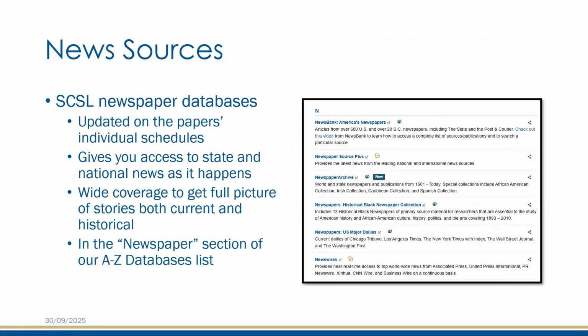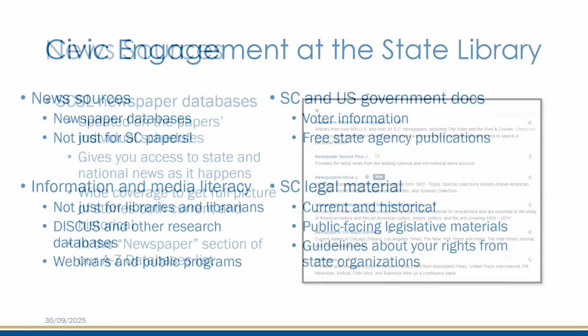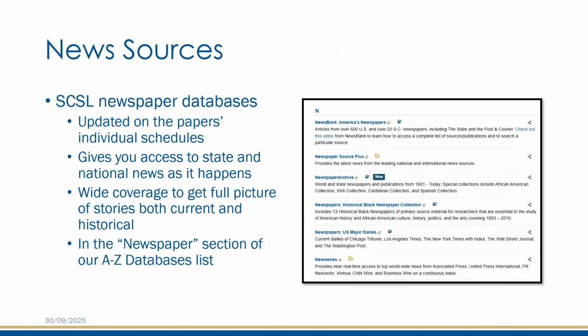Okay, so first we're going to talk about the news sources that you can access with your South Carolina State Library card. We have a number of them within our online resources database, and I will show you guys a little bit more of that when we get to our information literacy. But just know for now that we have a list of A to Z electronic resources, and when you click the N, you will see our newspaper databases.